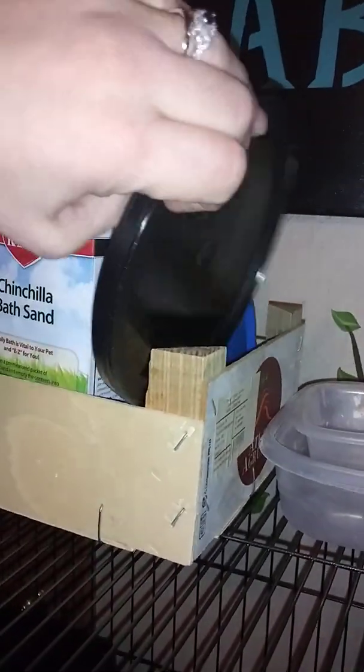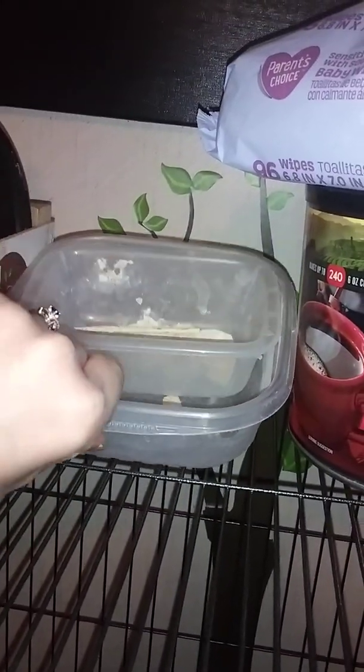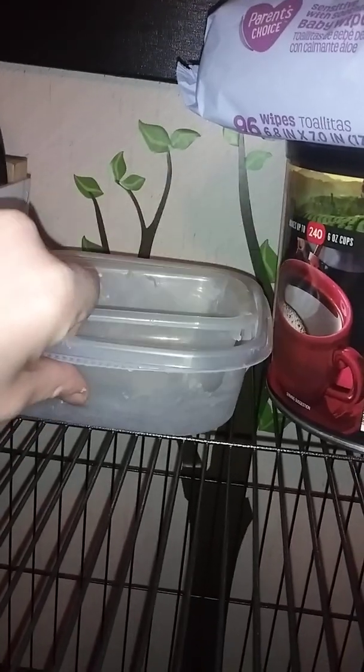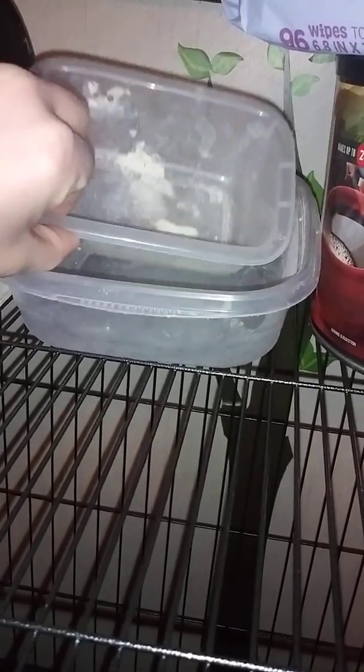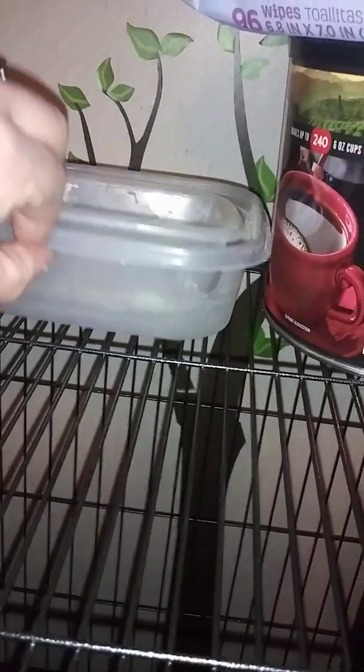I kept the lid from that coffee thing that I made because I don't really know what I want to do with it yet. I don't know if I want to put it in there, but they might chew it. But I put these in here for their sand bath because the guy was trying to get me to buy a sand bath. It was like $22 or $26 for a little sand bath house. And I'm like, yeah, I'm going to use some old Tupperware containers. They haven't chewed it or anything, so whatever. Then I have all that in there.